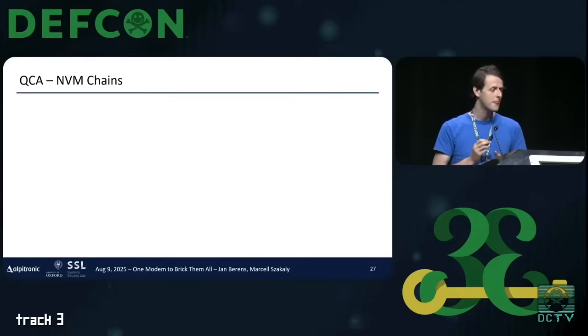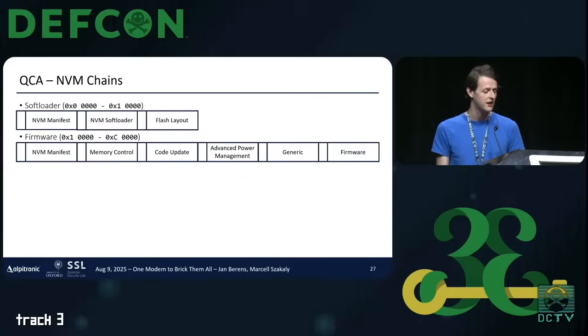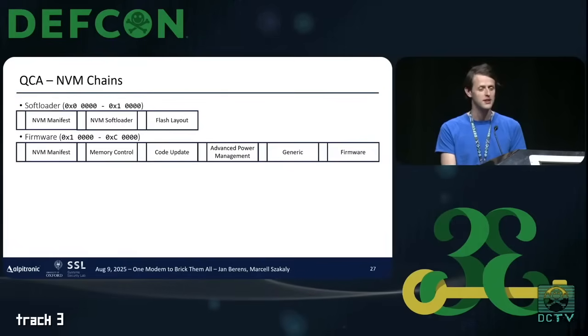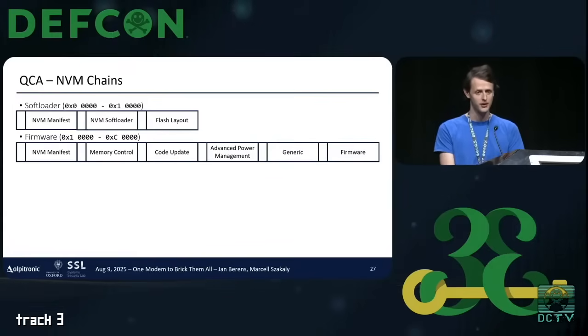Well, let's see. First of all, if we dump the flash, right at the start, we find the exact format for an NVM chain we expected, and it describes itself as a soft loader. So it has a soft loader binary part, as well as a flash layout section, which describes what else we can find on the chip. We then find an entirely separate firmware chain, which contains 4 small code modules, which I'm not entirely sure what they do, but they have the names as shown on the slide. And then right at the end, we have the firmware section.